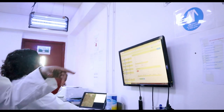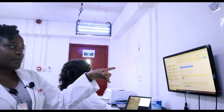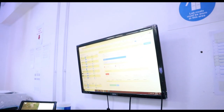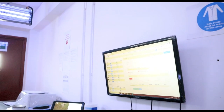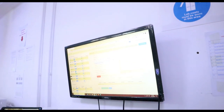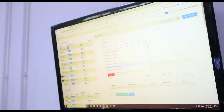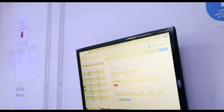So you go to the add order tab, then you select the method that the person contacted you with, whether it's a phone call, a WhatsApp message, or a text message. Then you select the orderer who is ordering. So maybe Dr. A from facility B or Dr. C from facility D. We need to indicate that.